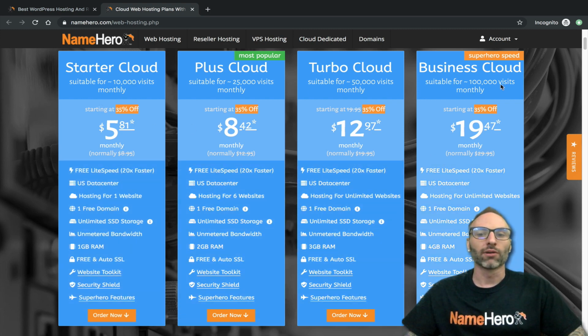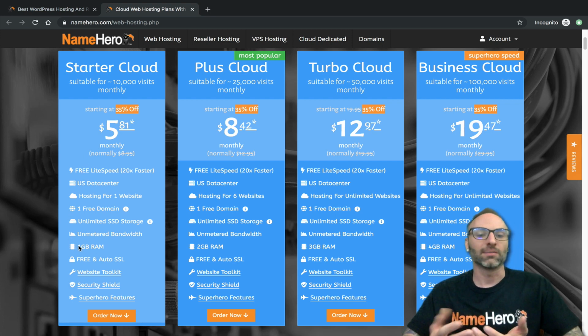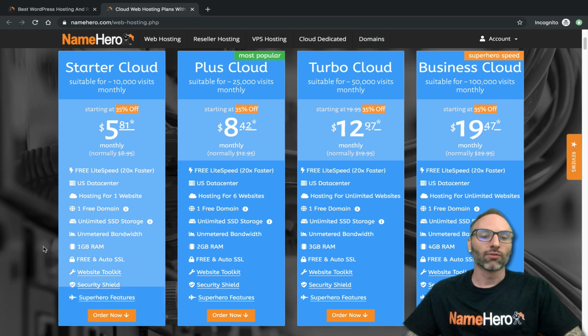If you're loaded up with them, then of course you're going to need more power. So you're going to need a bigger package. So the starter cloud with the estimate of 10,000 visits, and this goes down to how much RAM. Basically the RAM and the CPU availability. So we have 1 gig, 2 gigs, 3 gigs, and 4 gigs. So how much memory the website can use.